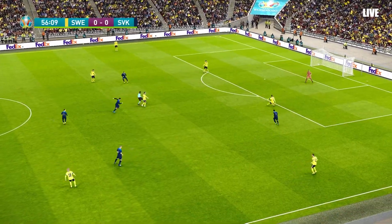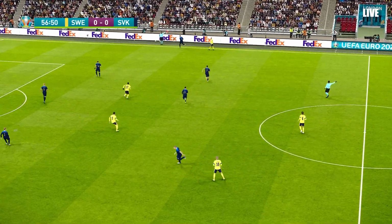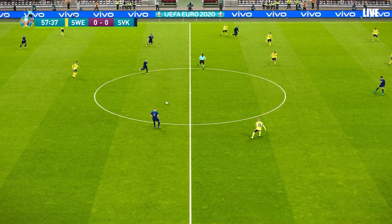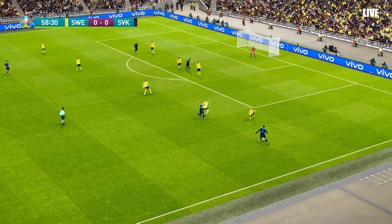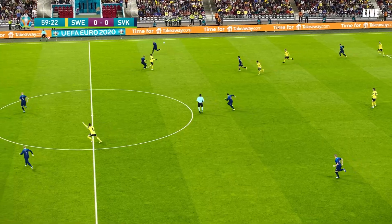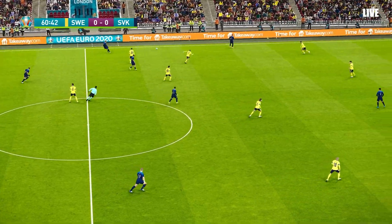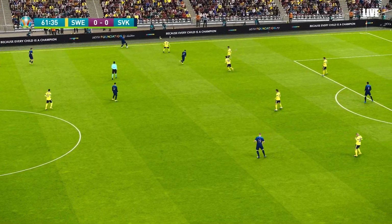Lindelof hoists it forward. Larsson looks to get on the end of this. Kuchka plays it forward. And it's Hamsik. Can't get the better of his opposite number. Well positioned to make that interception. So we've reached the hour mark. No breakthrough, and well into the second period, it is still anyone's game.